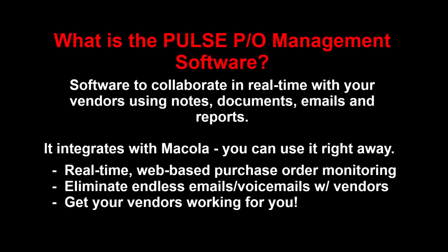So what is this PO management software? It's software that collaborates in real time with your vendors. So it's web-based. The traditional way is we print the purchase order, we mail it to the vendor, we print the purchase order, we fax it to the vendor, maybe we get fancy and we email it to the vendor. We never know if they're getting it or if they like it or whatnot. So this software solves a lot of that.